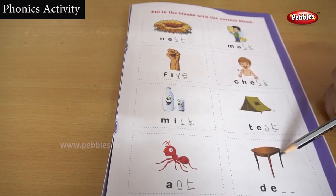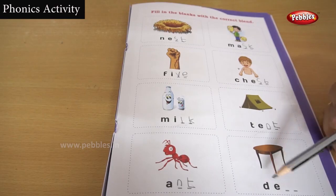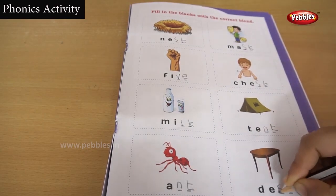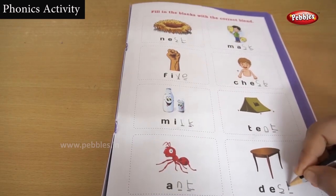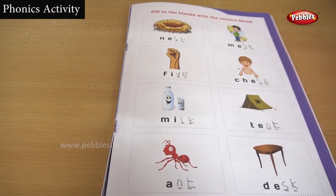Okay, let's move to the next picture, children. What is this? This is not a table, this is a desk. D-E are already given. Okay, desk. Tell me the spelling. The first spelling will come. Desk, K. Yes, K sound will come. Desk. Okay, let's look at the pictures and spelling one more time.